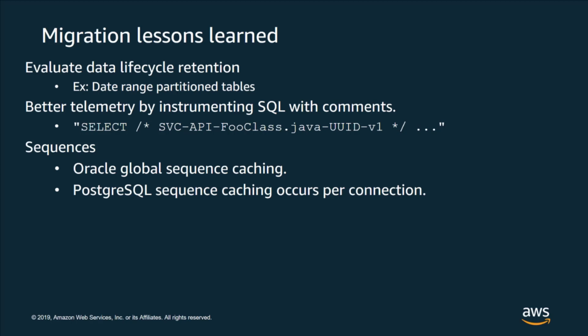Also, sequences work a little bit differently in Oracle and Postgres. Oracle has a global sequence cache, whereas in Postgres it's per connection. In one particular application, the sequence order did matter. We found in testing that typically in Oracle, having a large cache helps with performance considerably. However, in Postgres, we saw less than about a 2% difference, even under heavy workload, where we have basically no cache, and it treats the sequences much like it was in Oracle. This was advantageous because our service teams would have had to make a lot of changes to application logic and to the logic for their clients.